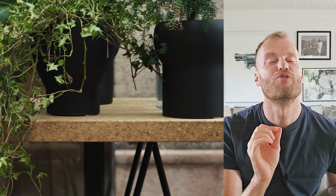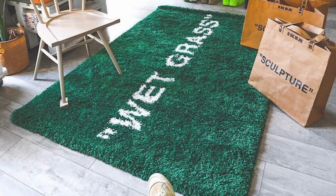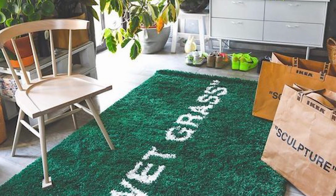The pieces with the cork surfaces, like the table, stools, and bench, were ripped from the shelves when they came out and are already in very high demand. And of course, let's not forget Virgil Abloh's limited edition collection for IKEA. His wet brass rug, for instance, is already bringing in between $1,000 and $1,500 on resale sites, even though it originally retailed for just $249. So if you have any of these pieces, hang on to them. They could be worth a lot more in the future.